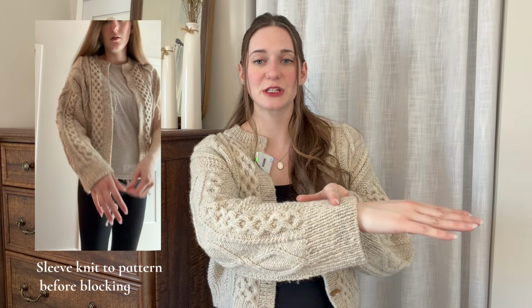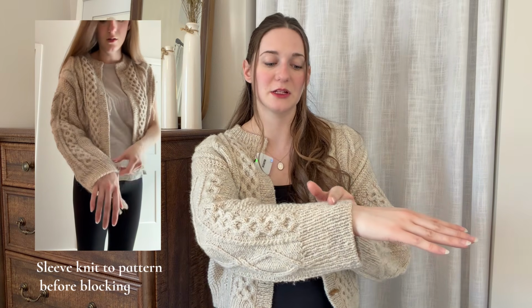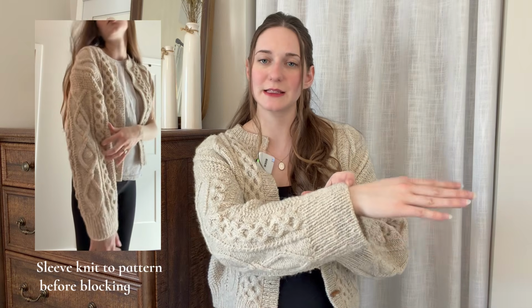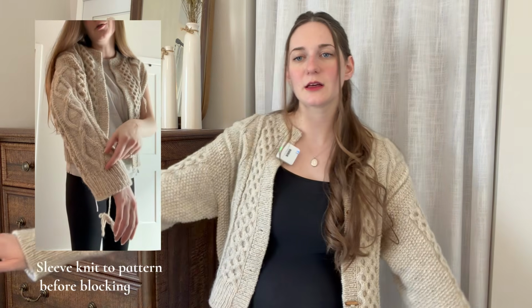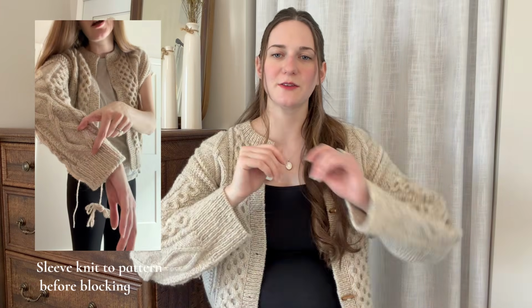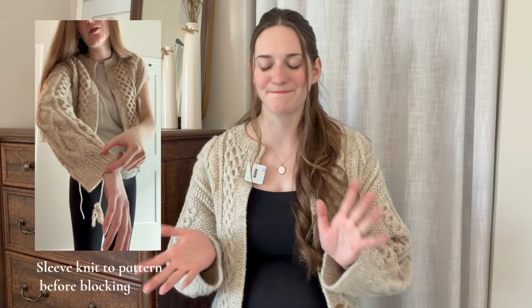And so I just continued knitting in the rib for another 3 centimeters, so I believe I have 10 centimeters. I think it's a pretty good length. It feels a little short sometimes, but I think it's fine.